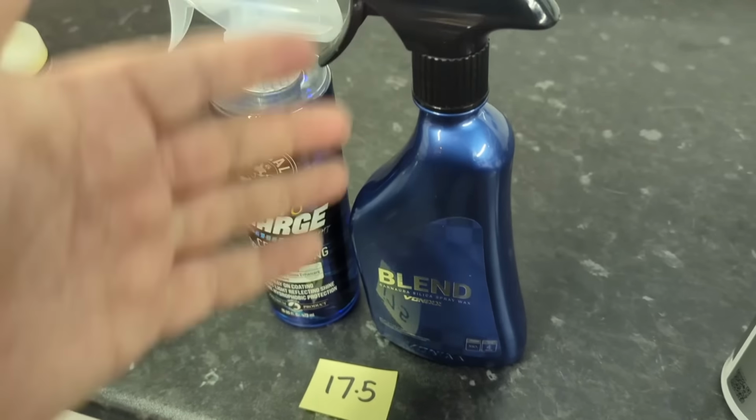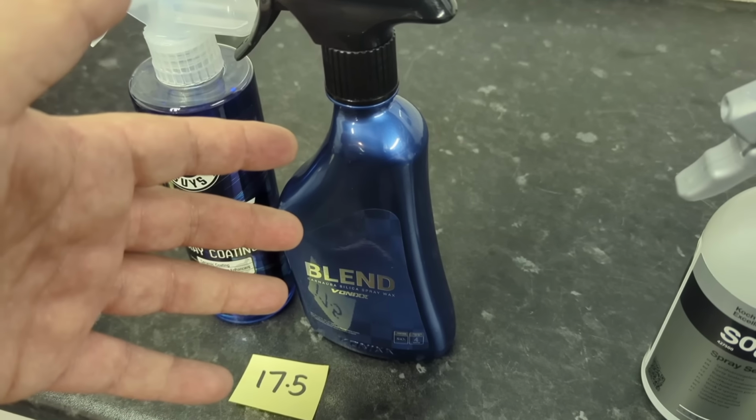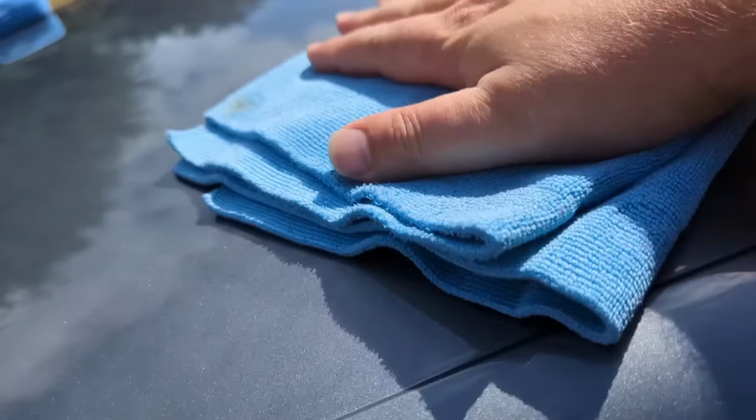Instruction quality, some of the English is poor on it and it reads like a translated kind of language, unfortunately. Health and safety information is there. You can't use it wet. And it's a 7.5 out of 10 for the application.